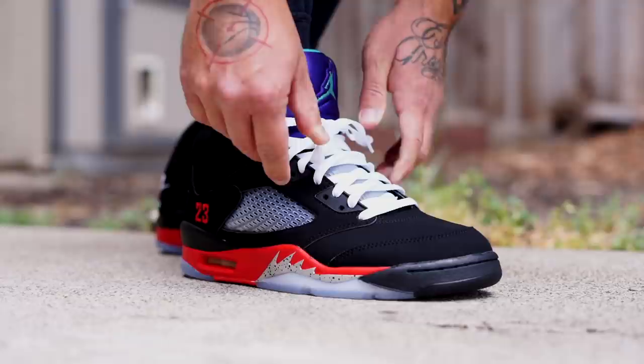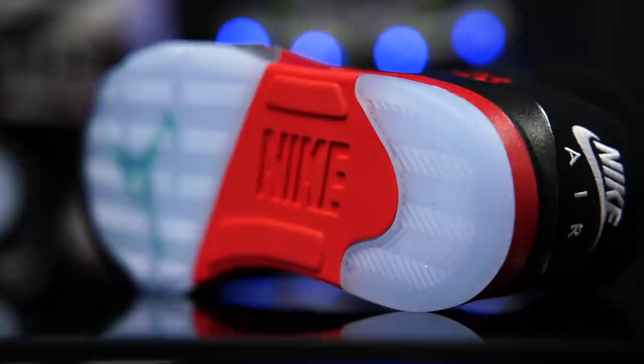Anyways, as far as the Air Jordan 5 is concerned, look at that also. What do you see besides the big Jumpman? Herringbone, because that's all you need. A little bit of branding. You've got the Jumpman, got the Nike. That's legit right there. This is dope.